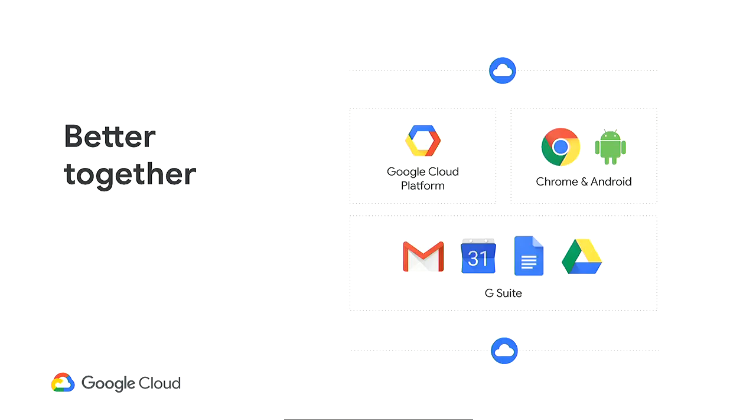So with that, I'll turn it over to Jason to talk a little bit about how NC State takes advantage of our G Suite security capabilities. Thanks, Andrew.